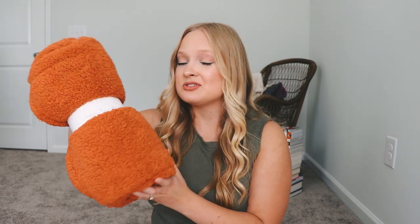One, I may or may not have already started buying some decor for the place, so these are my first two items that I bought. Yes, they were $5 each. They were in the Target dollar section. I have not unwrapped this, so I don't know how big it is, but it's just this Sherpa throw blanket. It's this perfect orange color for fall. It's not too bright, it's not too dark. It's like the perfect orange color.